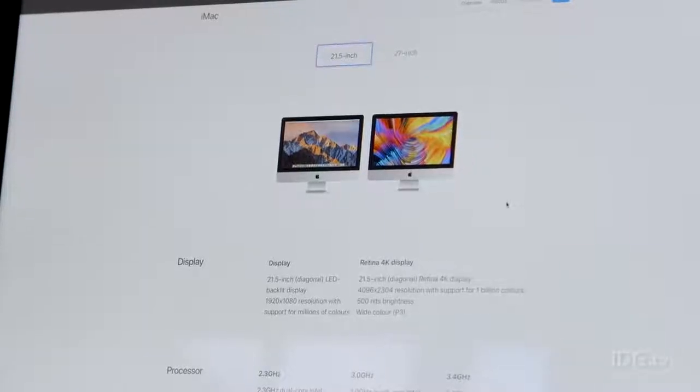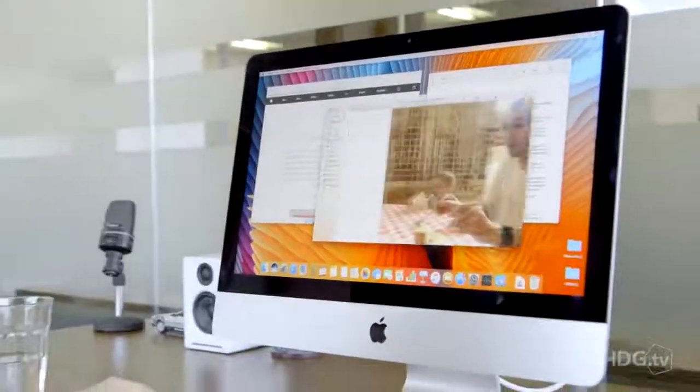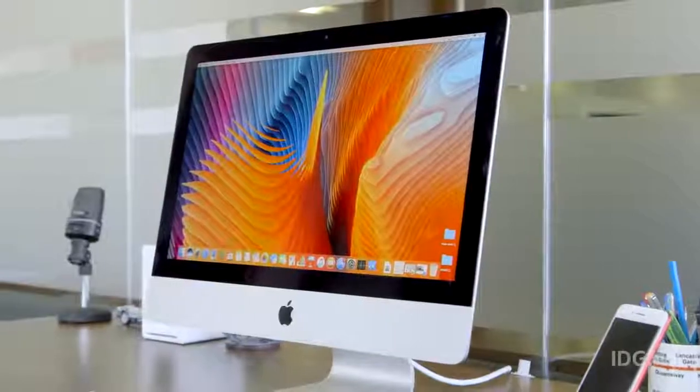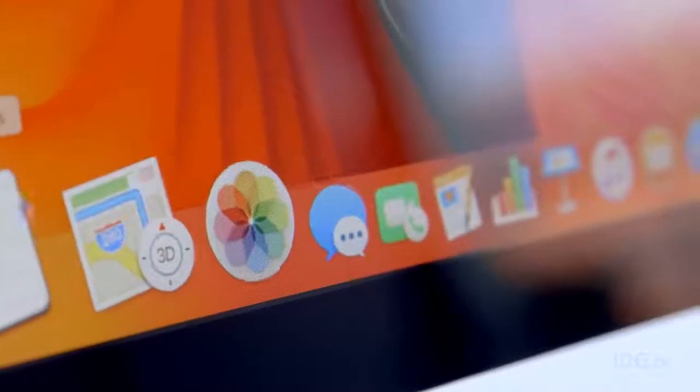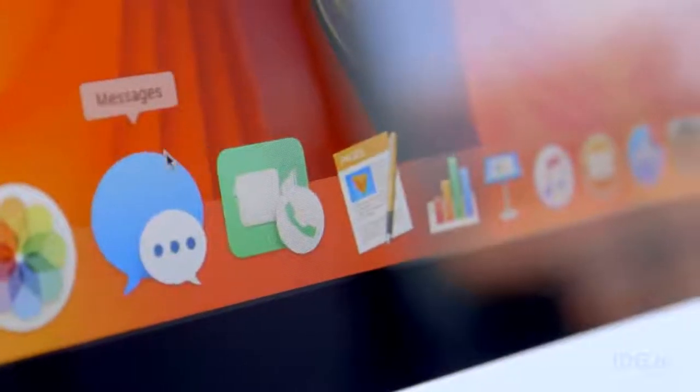In the case of the smaller iMac, the update is much more significant because it's jumped 2 processor generations to get the Kaby Lake chip. The other big news is that Apple has extended the range of 21.5-inch iMacs offering the Retina display. Now only the entry-level model doesn't offer Retina.